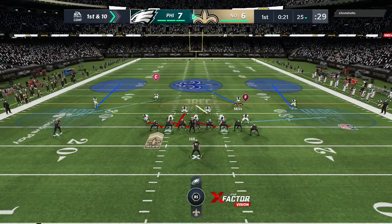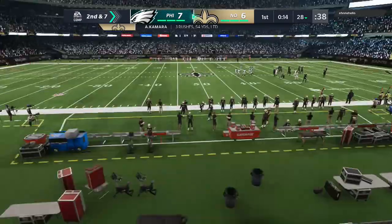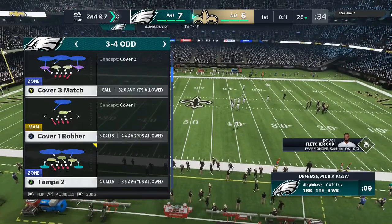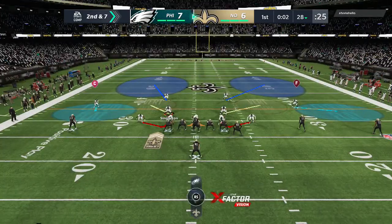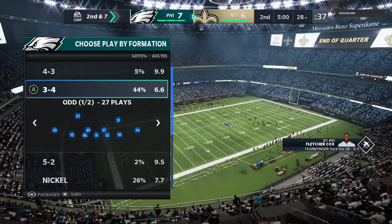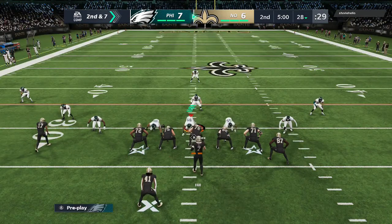The Saints offense on the field, ready to get their drive started. They start the drive on the ground. Kamara. And he'll be upended at the 28-yard line. Just a 3-yard gain there. After one, a 1-point game, 7-6. Here's 2nd and 7 now from the 28.